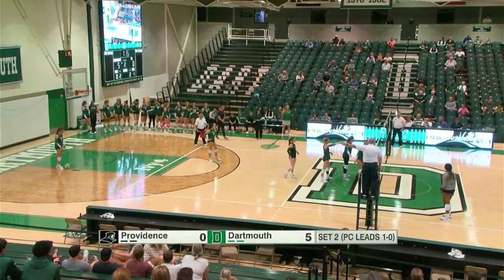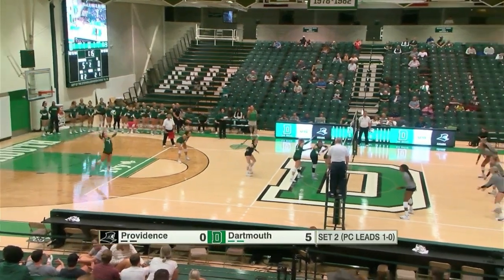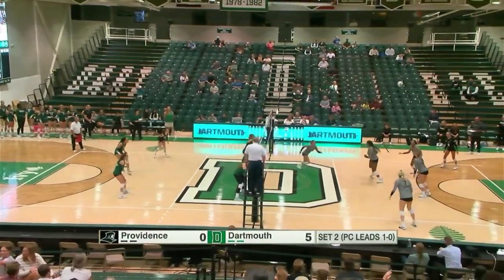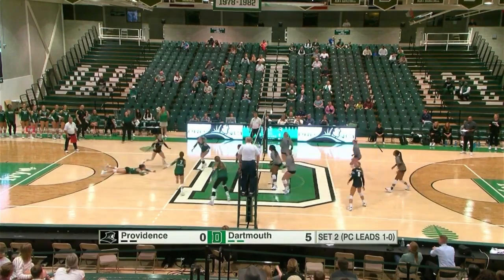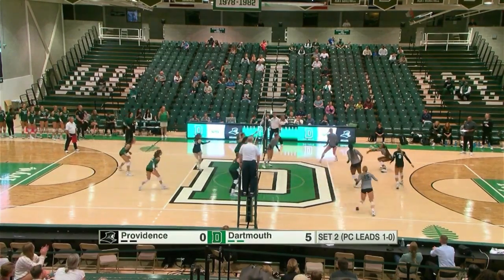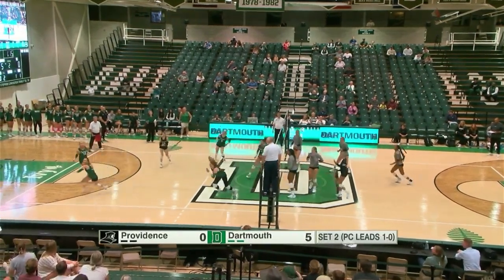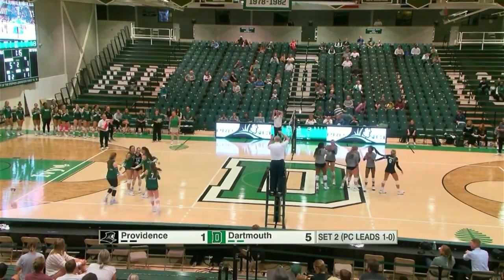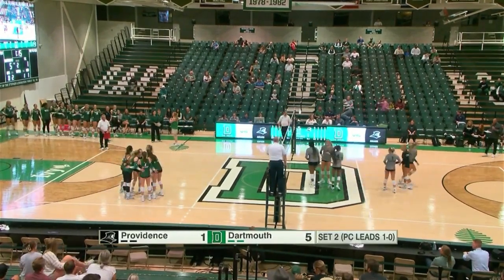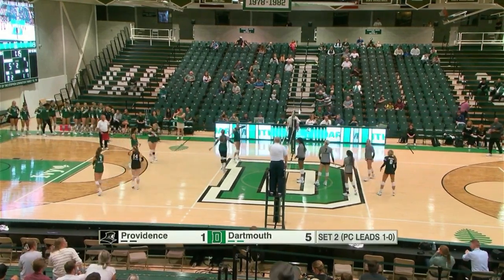That's why you see the early timeout by Margot Royer Johnson, just settling her team down. Say, hey, let's focus, get a good pass. Once again, some trouble. Attack is narrowly going to go over. Kept alive, but has to be played over by Engstrom. That allows McDonald time to set it up for the midline attack and the kill that time for Providence. So 5-1 advantage for Dartmouth, but Providence coming out of the timeout, able to take the momentum back and pick up their first point.